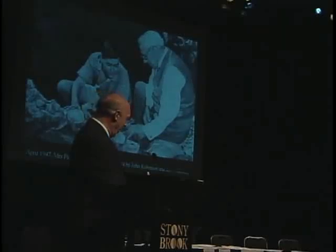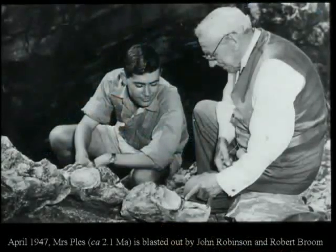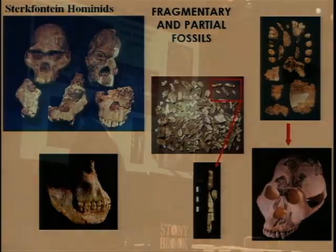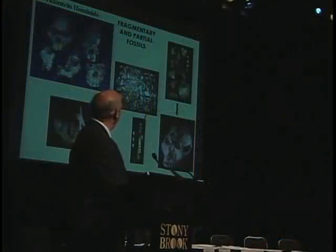But in 1947, he and his young assistant, John Robinson, discovered a very fine skull here at Sterkfontein that became known as Mrs. Ples. They discovered other skulls as well, some more fragmentary and this one a little more complete. And they discovered this one that I showed you earlier with a very fine face.